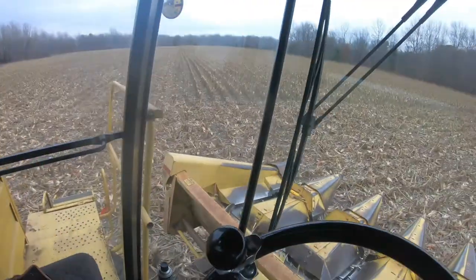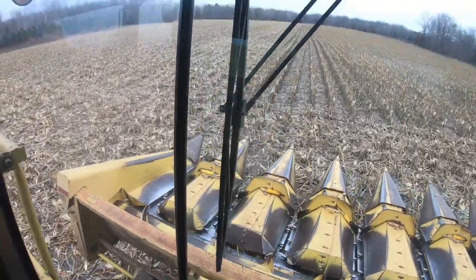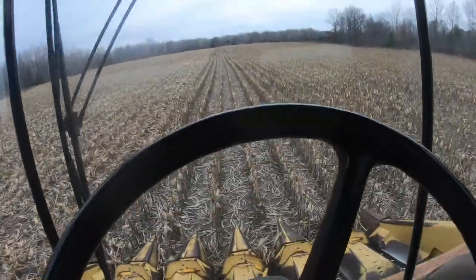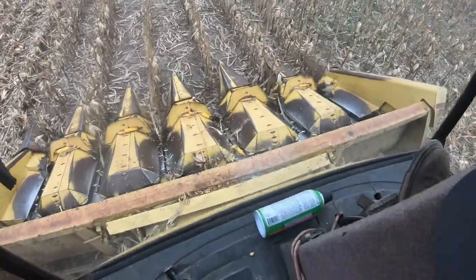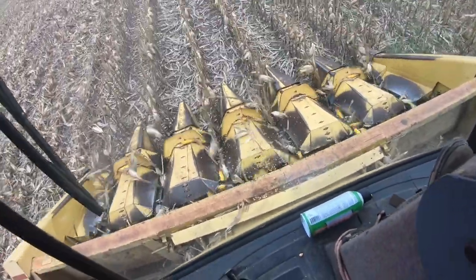Well, alright. There's a big one right down there. It's all filled out, but the kernel size is small. And I don't know if that has something to do with the nitrogen not being put on halfway through the ears, so you never know. The corn's really short, which is also a bad thing. But I'm also losing a lot out the front. I mean, you guys can see it coming right out the feeder housing, I'm sure.